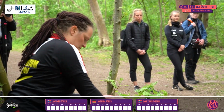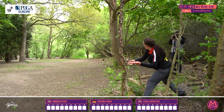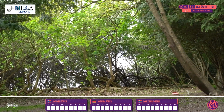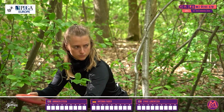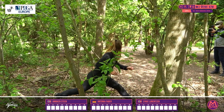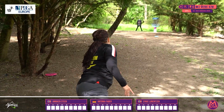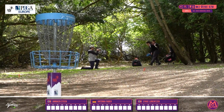First up, Antonia. Lining up a left-hand forehand shot. Sobbed that off a bit, but maybe she still has a chance for par. Anniken has to go patent pending and try to slide it up, but she's left it a bit short. Antonia lays it up. It's a smart move. Yeah, she'll have to take the bogey.